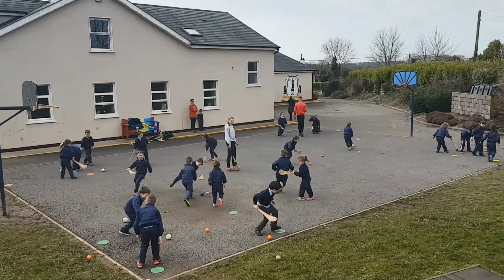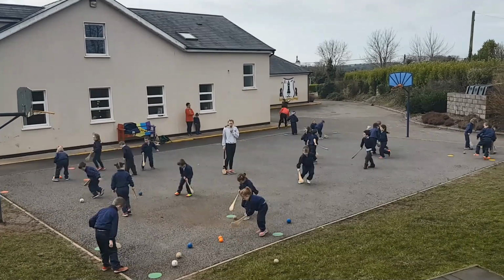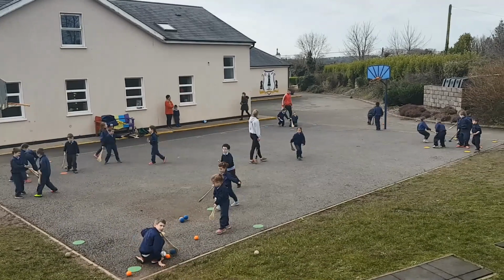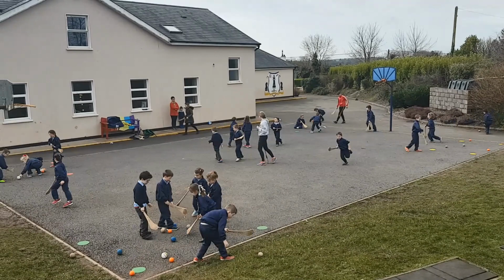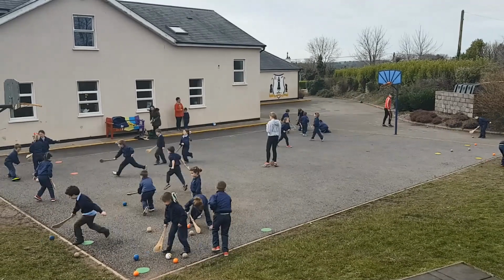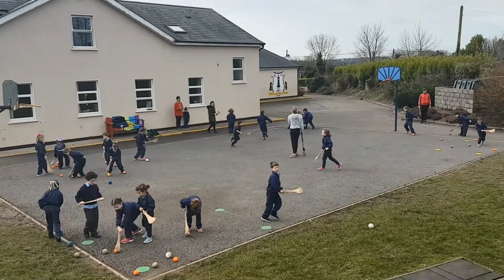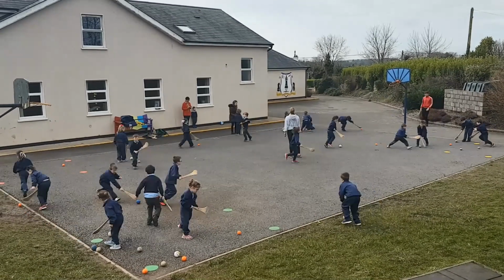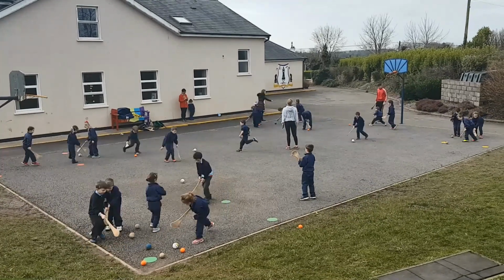And this goes on for a while, and after a while when all the balls are gone from the middle, you can go and steal a ball from the other team. So you can see now they're starting to run around and steal a ball from the other team's groups. You have a bit of defensive play going on here as well. So you need to set down the rules as to what they're actually allowed to do. So you're not allowed to tackle someone. You're not allowed to stop someone stealing the ball. You have to dribble the ball on the ground.